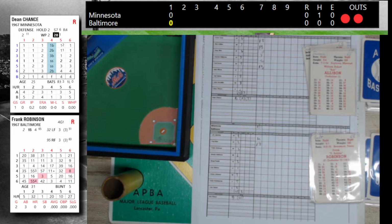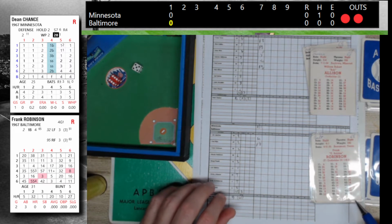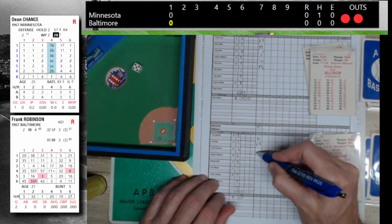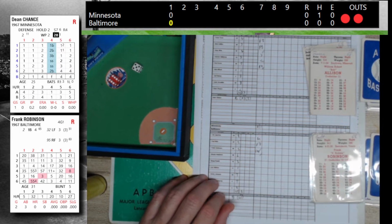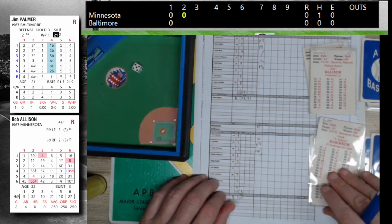And here comes Frank Robinson, powerful Frank Robinson, and that's a 65, and that's going to be popped up behind the plate, and that is the catcher, and that'll end the inning. A foul out to the catcher. And we move to the top of the second inning.